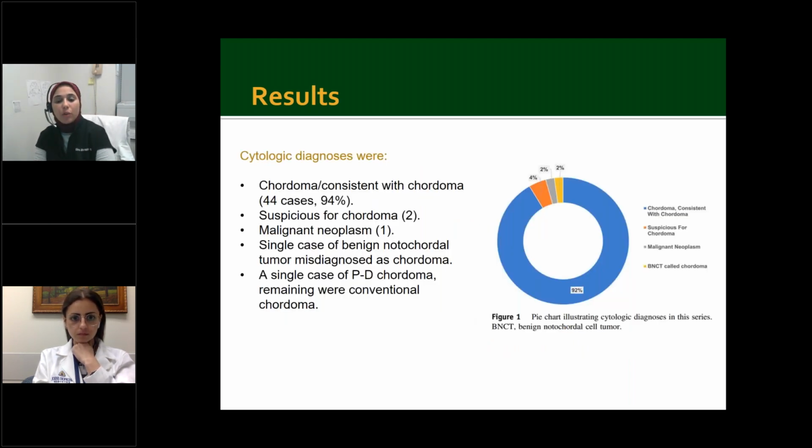Let's go to the diagnosis itself. They categorized the diagnosis as chordoma or consistent with chordoma, second, suspicious for chordoma, and third, malignant neoplasm. The cases they were able to identify as chordoma, they called chordoma or consistent with chordoma, which was 44 cases of the total number. The second one is suspicious for chordoma, which was 2 cases, and those 2 cases were confirmed to be chordoma by surgical resection. The third one was malignant neoplasm. I guess for this one they weren't able to identify further whether this is chordoma or not, so they just kept it as malignant neoplasm.